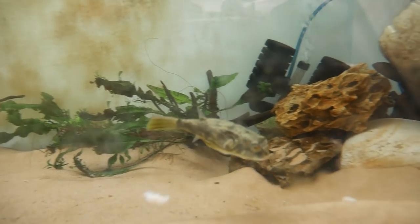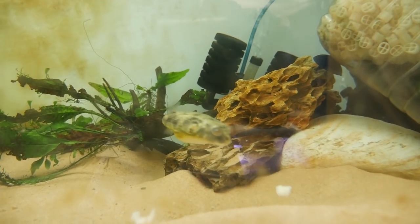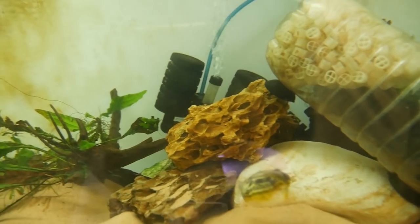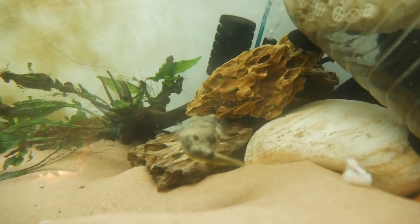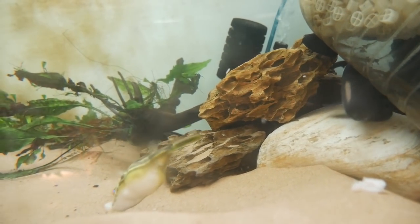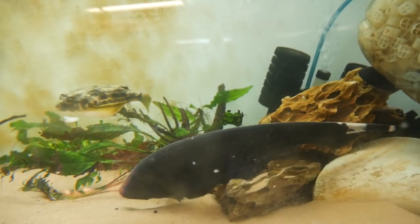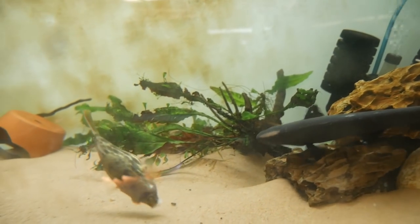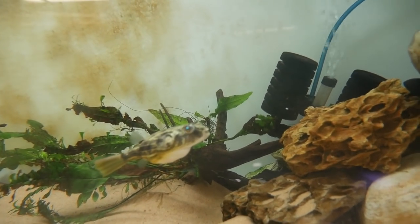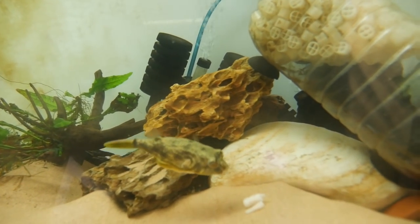I've got him off live food all completely. His diet now consists of these prawns, bloodworms, and snails. Try and give him snails every day if I can to hopefully keep his beak worn down. As he gets a bit bigger, oh, there's a ghost knife coming out for a snaffle as well. As he gets a bit bigger, hopefully I can move him on to clams, but I can't really find a good source of them over here. But he's a voracious eater.